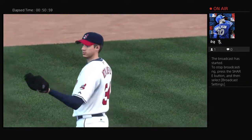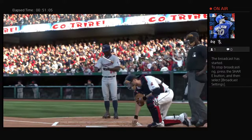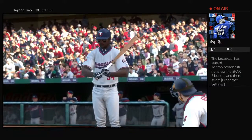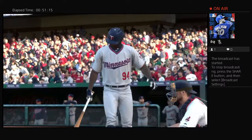Whatever he's throwing, it's working up there. Gary Cox will stand in now with 2 away, trying to avoid another 1-2-3 inning. Yeah, this has been total domination these past few innings. They haven't been able to mount any kind of threat whatsoever.